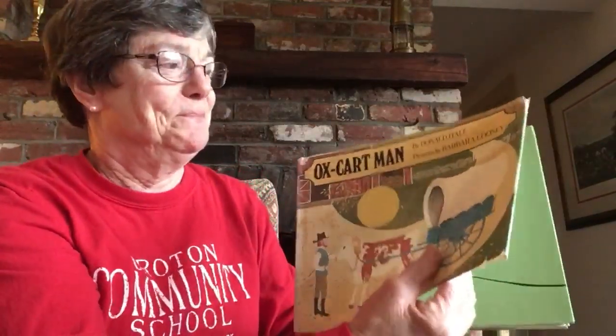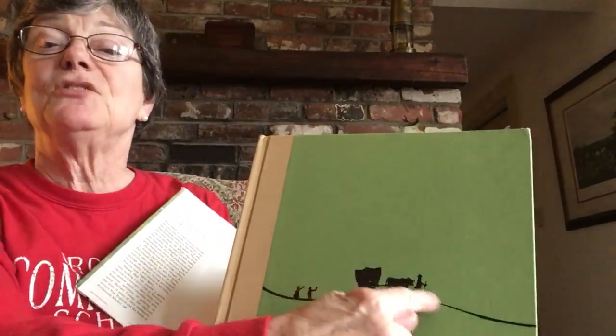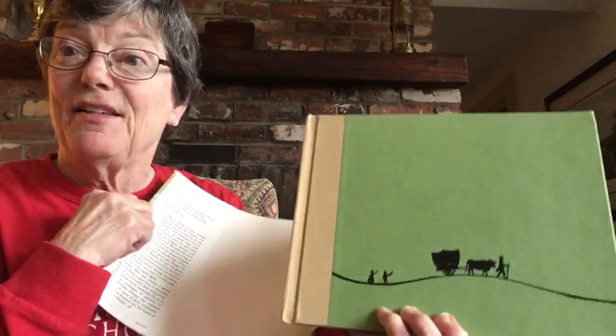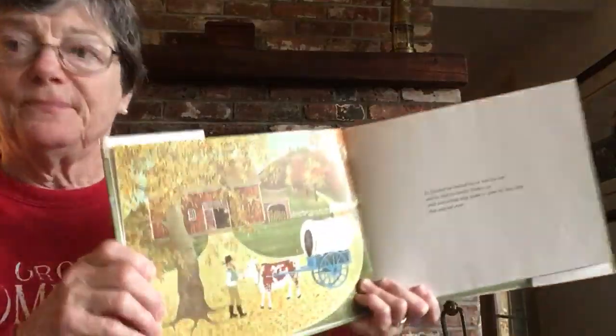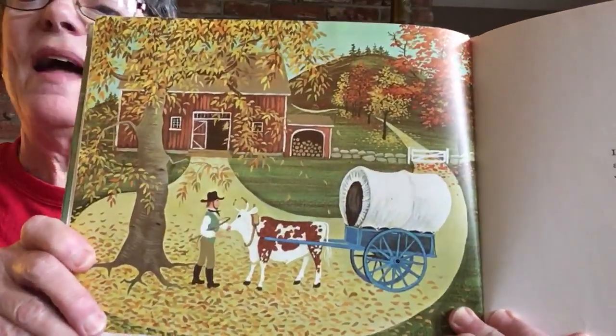And also in this book, pay attention. Sometimes when you take the cover off, the book is different. So as we read the story, tell me when you see that happen on a picture, okay? So, here we go. And this is a story in New England that happened long, long time ago. Oh, look at that. He has a covered wagon.